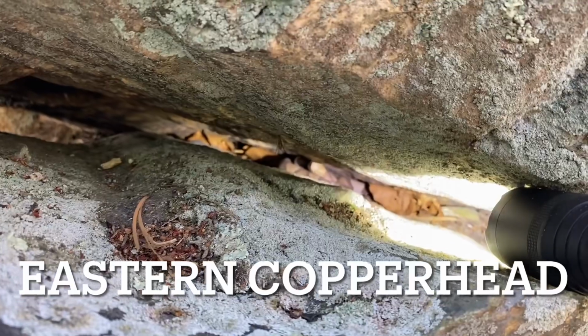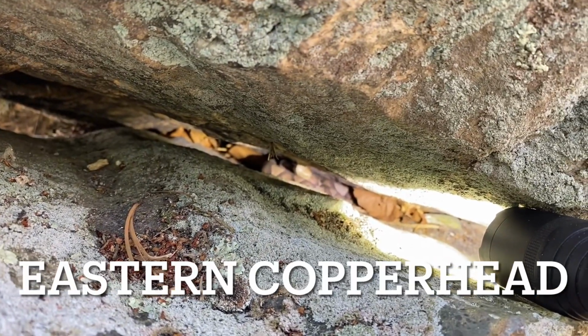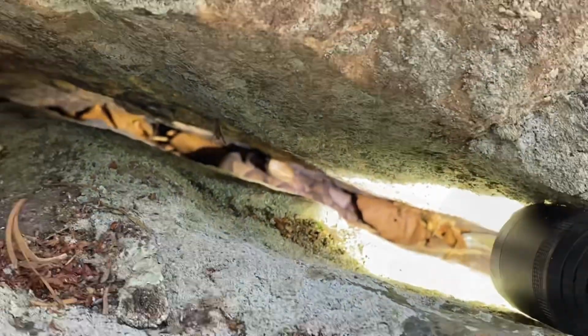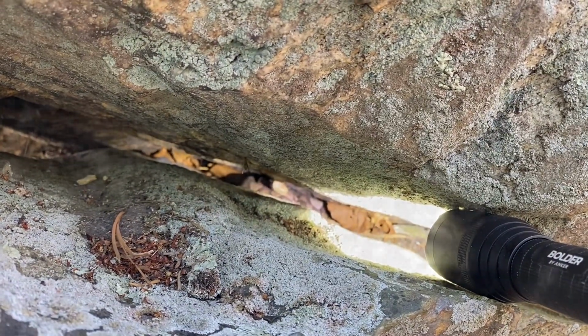cover. Down here in this crevice is a copperhead. Right back in there. You can see his body and his head. Try to get this to focus so I can get a picture. But there's a copperhead. There's that copperhead. Gonna continue to look, see if we can't find anything else.